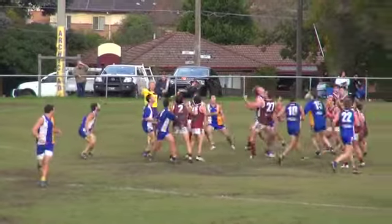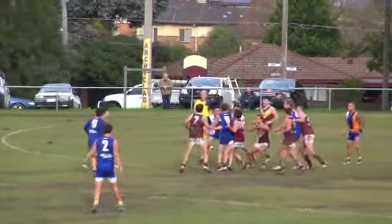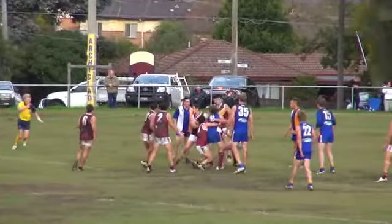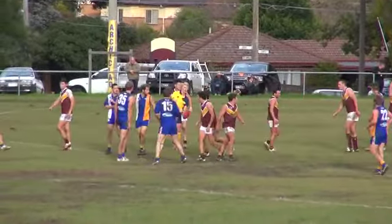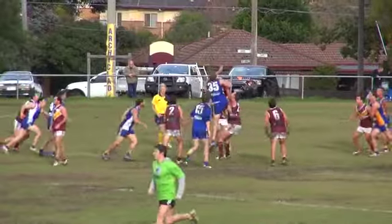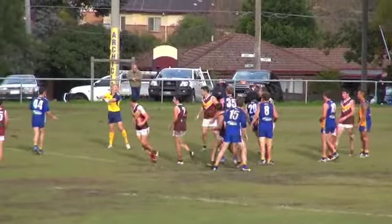The umpire throws it up. Flynn, bang. Walter, bang. No one takes it. Cord tries to take it. Harris tries to take it out of the air. The umpire's going to ball it up. Why do I get Adams and Harris mixed up all the time? I don't know. One wears 8, one wears 10.